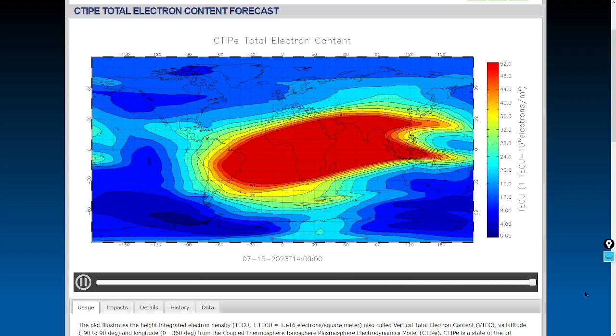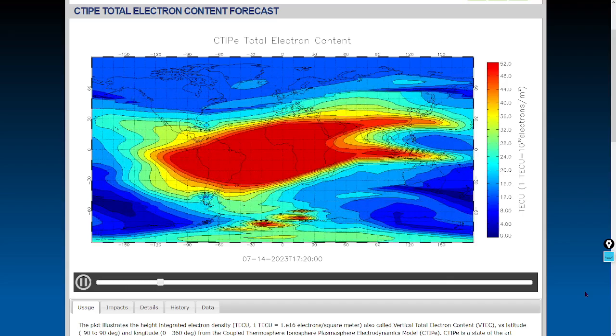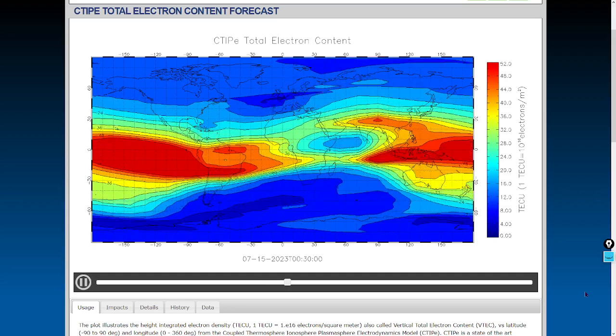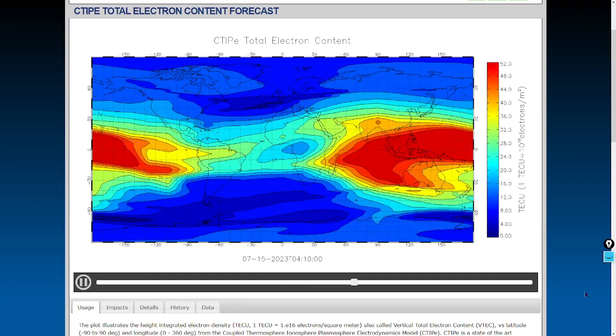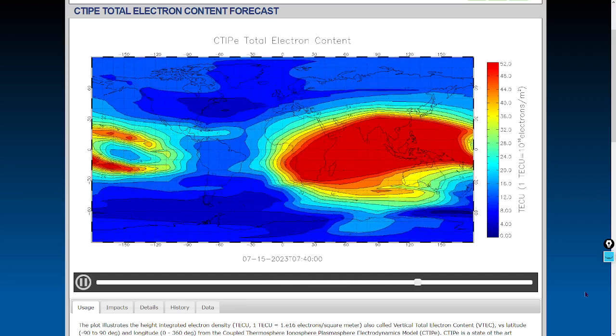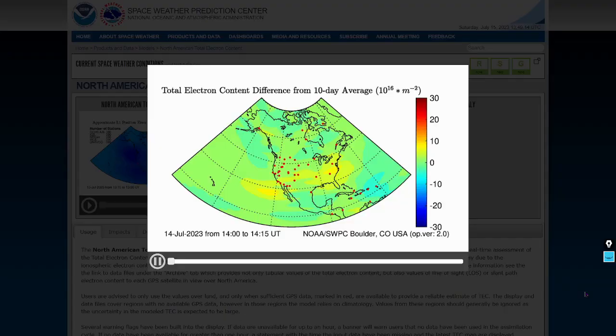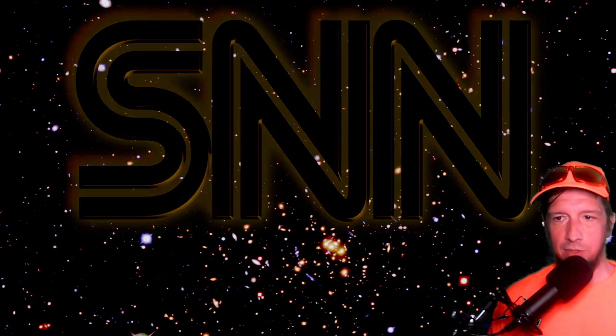Again, major anomalies showing up in the total electron content. That is consistent with CME impacts and also coronal hole high-speed streams. Yeah, plasma from space. It affects the Earth system. So here's the total electron content anomaly from the 10-day average. And folks, this one looks like a serious signal here.